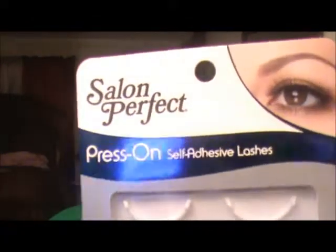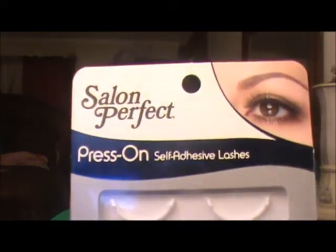Happy about that. And these were $4.69 or $4 something. They weren't quite $5, I know that. And I got these out of Walmart, and they're called the Salon Perfect Press-On Self-Adhesive Lashes. So yeah.